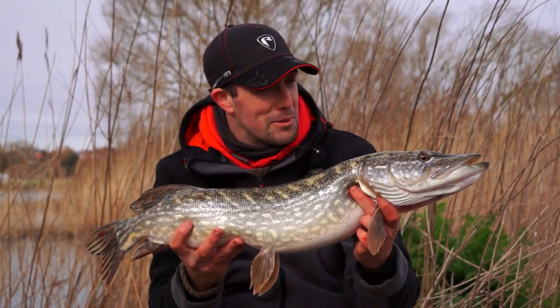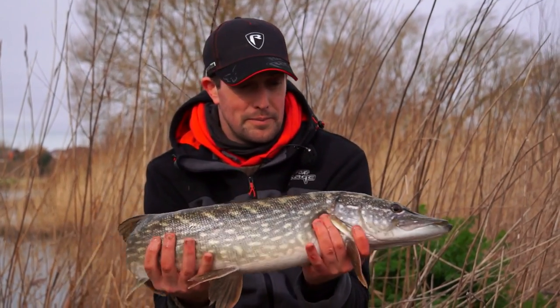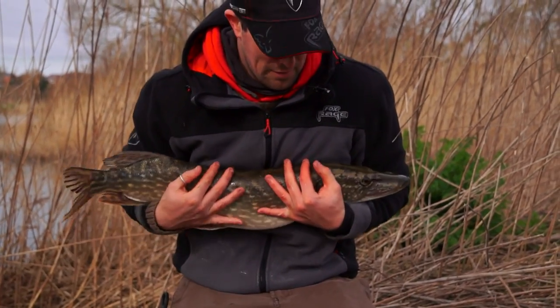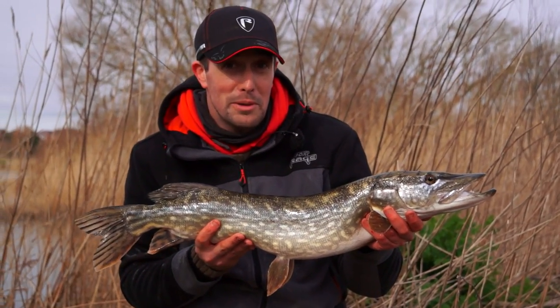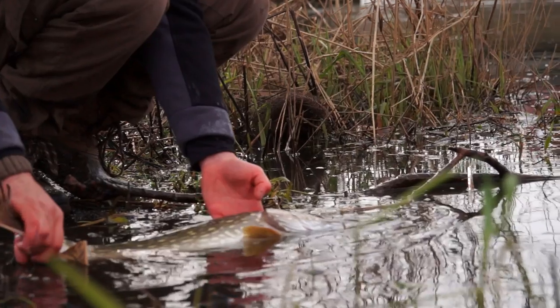And we're off to a good start with this fish. Lovely jack, perfect condition. Full of life, as you can see. There we go. Far from the biggest one in here, they go to over 30 pounds in this particular stretch. Hopefully we can get a bigger one, but an absolutely cracking start to the day.